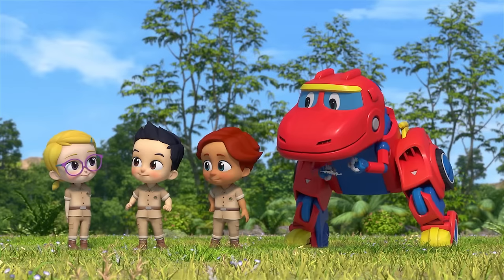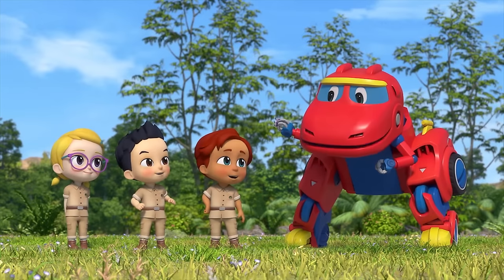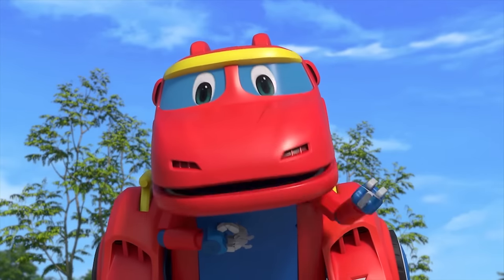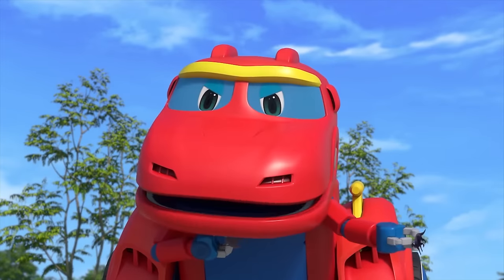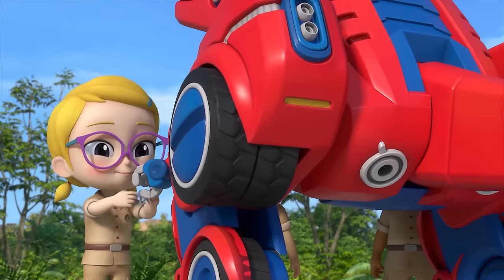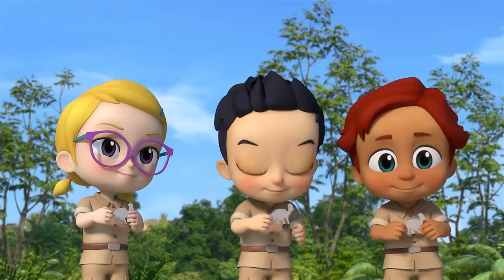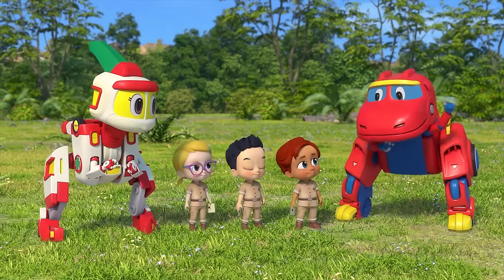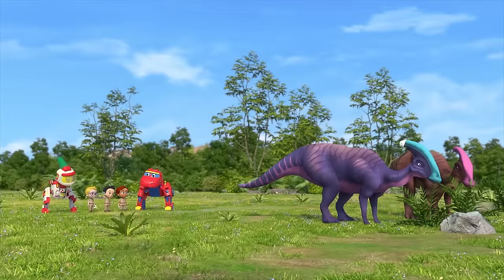Thanks, guys. Here, I'll give you your sticker now. It's the Parasaurolophus, right? Yes, first one for Fairy Joy, who was a great dinosaur nurse today. Me? It's awesome. Thanks, Rex. Okay, then. Let's head back now. Okay.